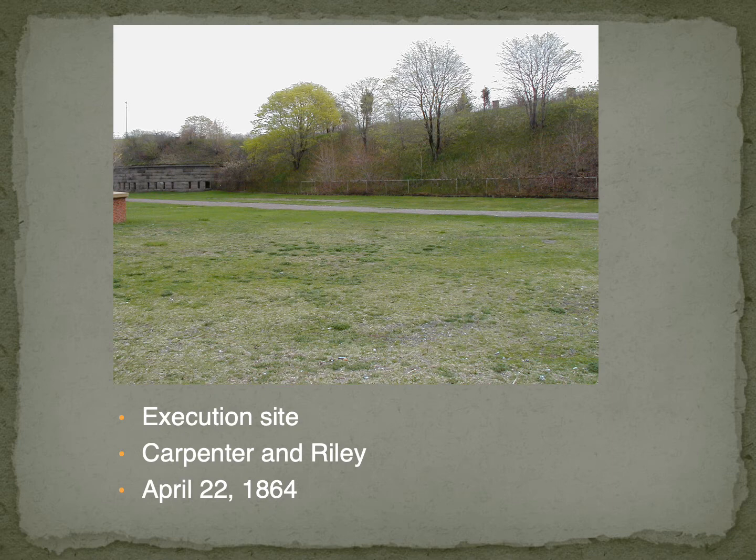Now there were two Union bounty jumpers, where they signed up with the unit, collected the bounty, and deserted. They were the most hated criminals at the time. And two guys named Carpenter and Riley were executed at this site on April 22nd, 1864. They were told to kneel down next to their open coffins, and two squads of riflemen aimed at them and shot them. The bodies were placed in the coffins and sent to relatives. They were not buried in the fort, as some people claim.